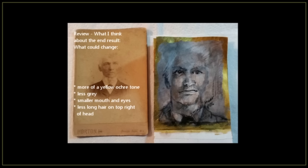But I would change a lot if I doodle sketched this face again. I want more of a yellow ochre tone and less gray. The mouth could be much smaller and the eyes could be smaller. The size of the drawing really does make a difference. My doodle sketch has larger, more distinct features. I would definitely make the mouth smaller and the eyes smaller.